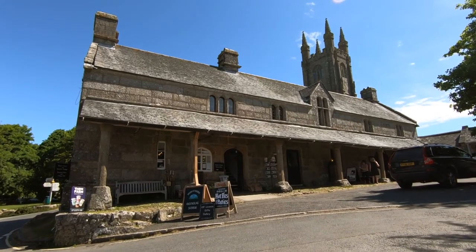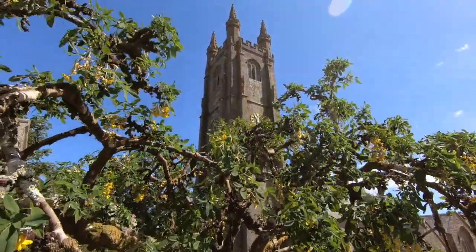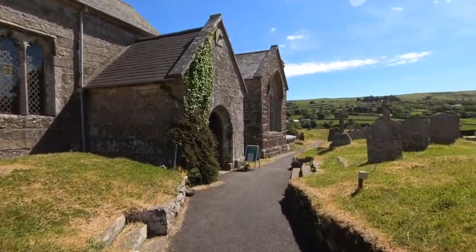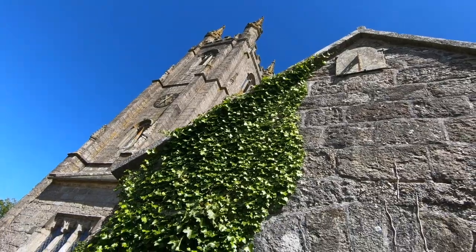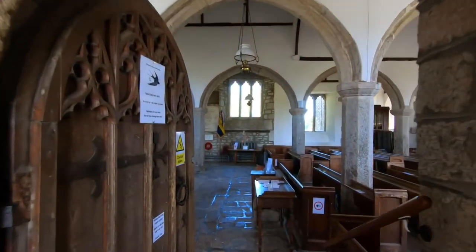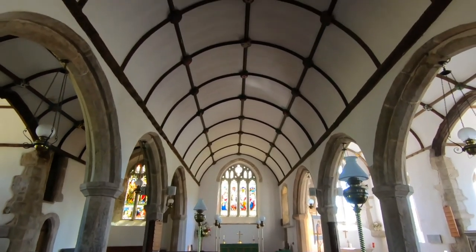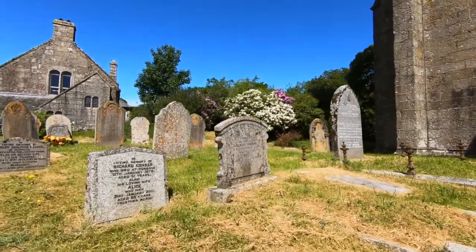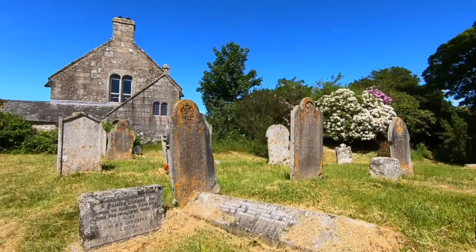Widecombe's community centre dates from the 16th century. We have a brief walk around the church and graveyard. Some of these tombstones go back a few centuries, and noticeably with the same family and ancestral names.